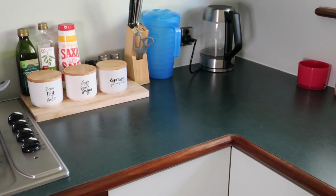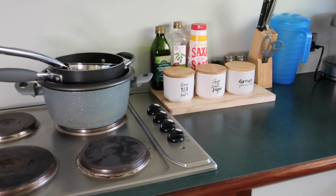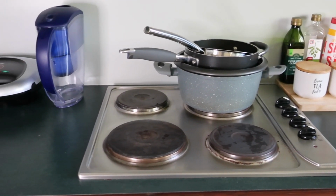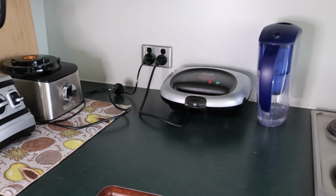So I just finished the kitchen, and I always like to air dry my cooking pots, and that's why I just left them on top of my gas cooker. So yeah, this is how I'm looking so far.